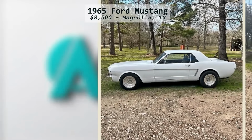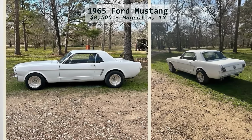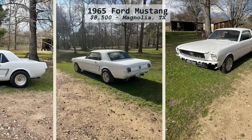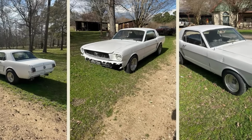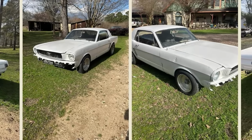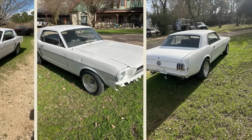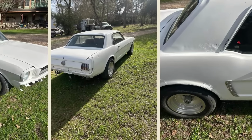Here is a 1965 Ford Mustang Coupe, an excellent running project car with a lot of potential. This Texas auction vehicle includes all necessary documentation for titling. It features a small block Ford engine with performance upgrades, including a high-performance cam, Edelbrock intake, new electronic distributor, rebuilt Edelbrock carburetor, and full exhaust with headers.